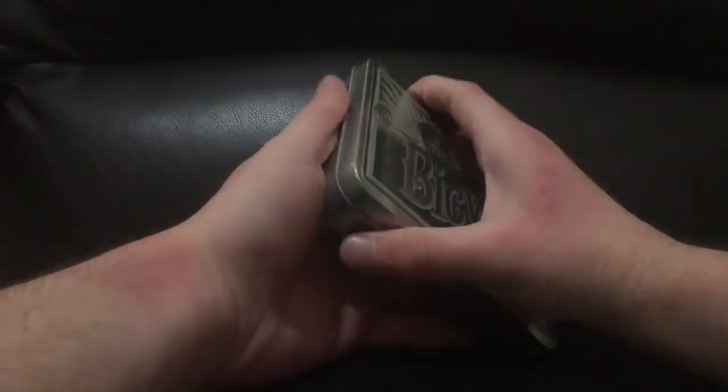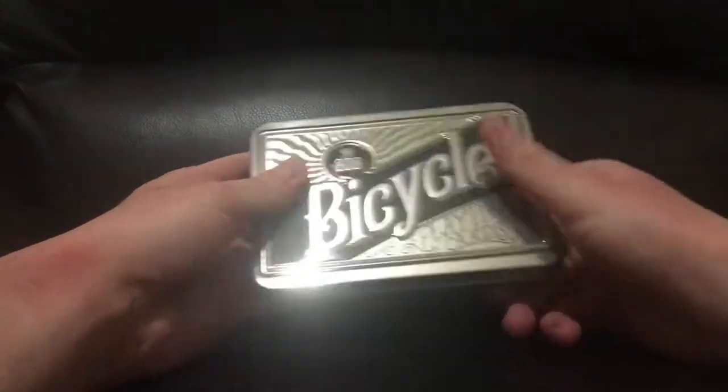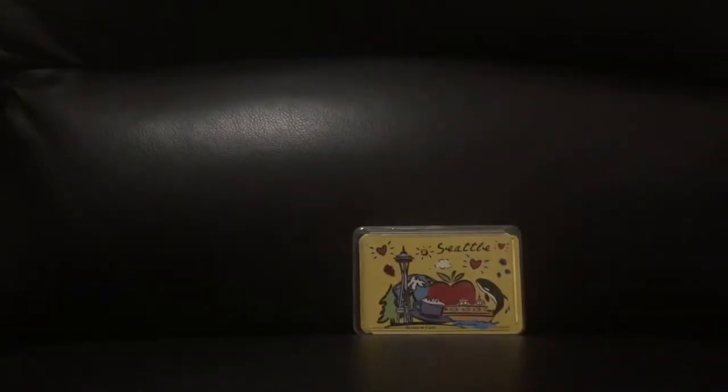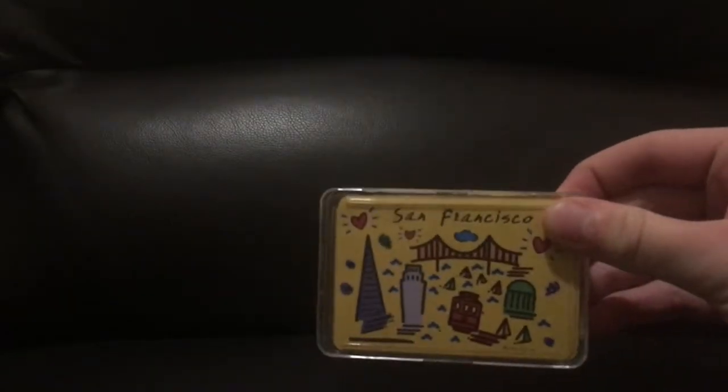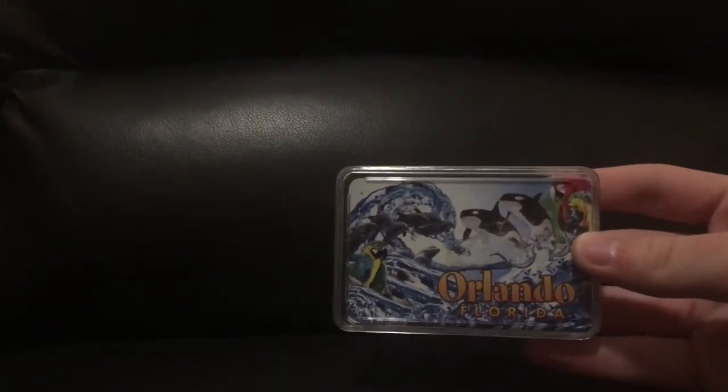Bicycle tin. This one will open. It's easy to open. Two decks in there. Let's see. This is like a location type deck of cards that I have here that I'm going to be showing you. Seattle. San Francisco. I guess genre, I should say. It's a travel location genre. Orlando, Florida.